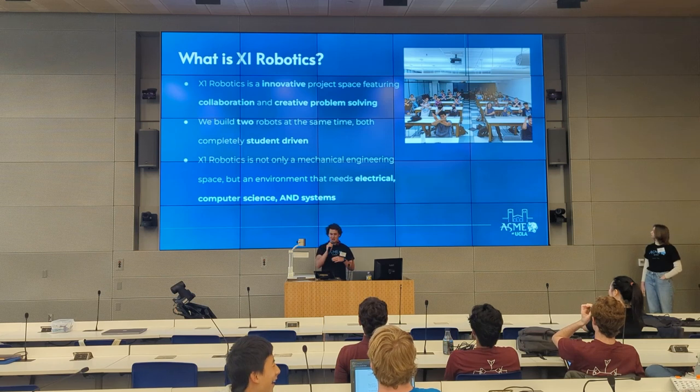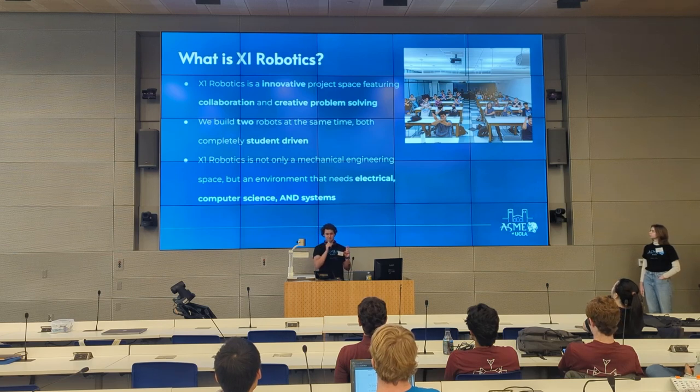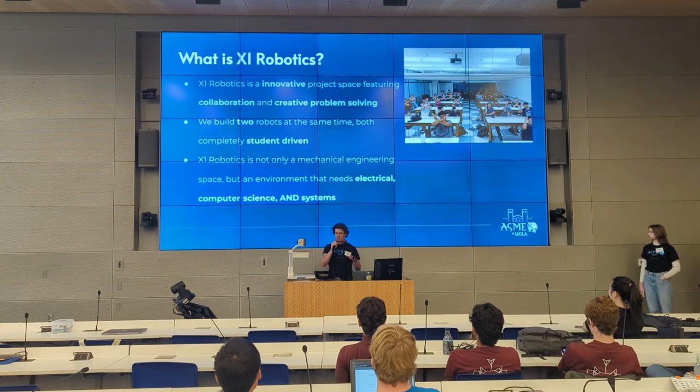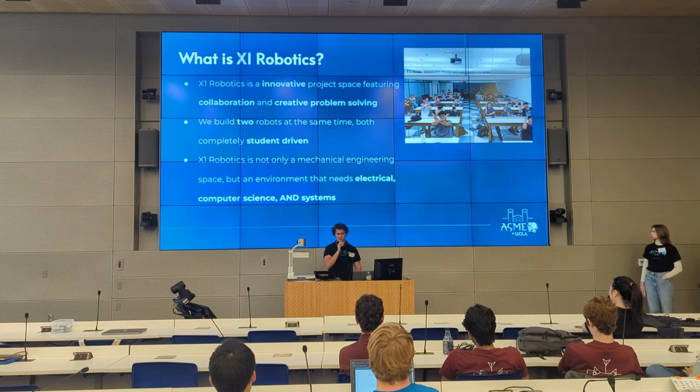So student pitch, and then we take the winning pitch and we build that robot over the course of 2 years. So we have two robots going on at a time. One's in more of a research development cycle, and the other one's in more of a manufacturing cycle. But the thing with these projects is because they're so encompassing, like, how do you build a fish-controlled robot? How do you build a peanut butter and jelly sandwich-building robot? They require a lot of mechanical engineering, but also a lot of systems, electrical, computer science. So you really get a very full circle experience with the projects we build.